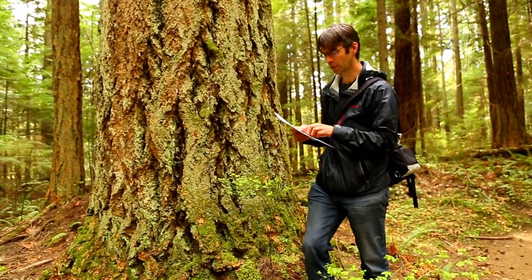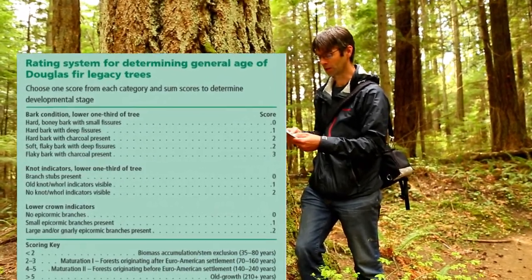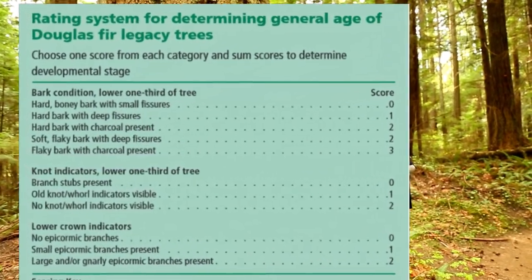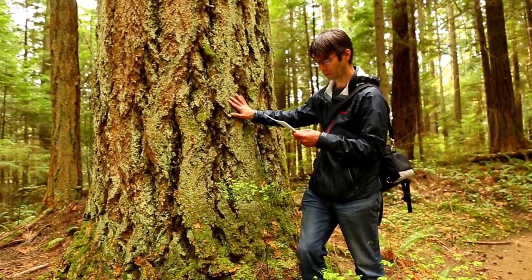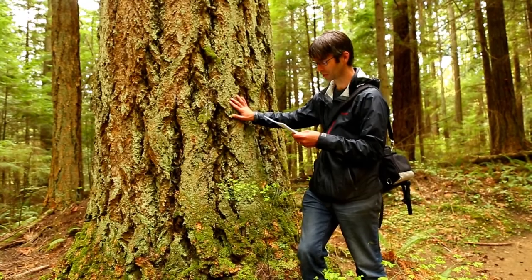So the first one reads, bark condition on the lower third of the tree. Is it hard, bony bark with small fissures? That would get a point value of 0, and that's not the case. Hard bark with deep fissures, a little closer. Hard bark with charcoal present.